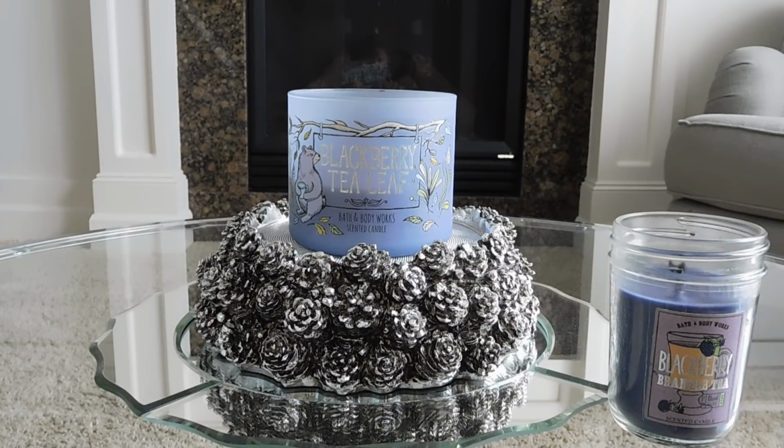But yeah, so overall it's a nice smelling scent. It is different. It's, like I said, not overly sweet. It is fall appropriate, but it's very different from what we normally smell here in the fall, which is, you know, a lot of pumpkin, a lot of apple, leaves type scents.